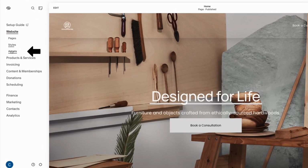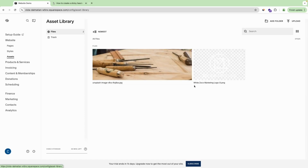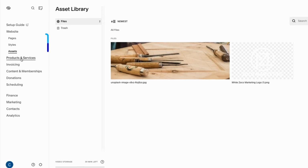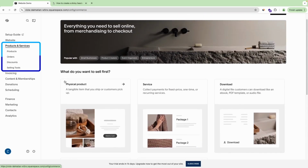In this left hand menu, this is where you can go through and add assets. If you wanted to add even more images, you can do mass uploads, or you can see it keeps track of all the assets that you have here in the left-hand side. In the products and services, this is where you can add specific products. I'm not going to go through that in this specific video because it is just a longer step.